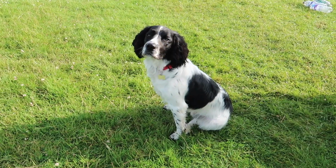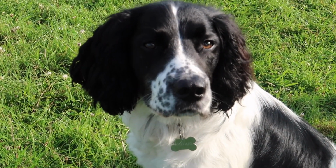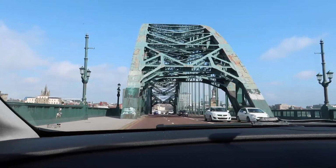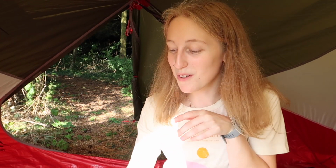The Sunday we woke up from Redcar, drove an hour up to Newcastle, well up to Wallsend, and that's where we left the car in the Tesco's car park. It was then a 3.8 mile walk to the start of the trail, which is the Segedunum Roman fort, the start of the trail if you're walking east to west like we did, which is apparently a less popular way to do it, but we felt it was the better way personally. We really enjoyed doing it that way.